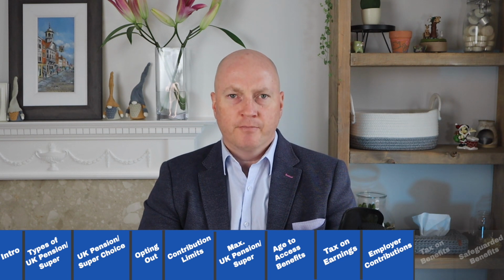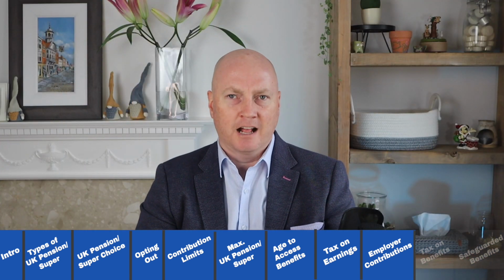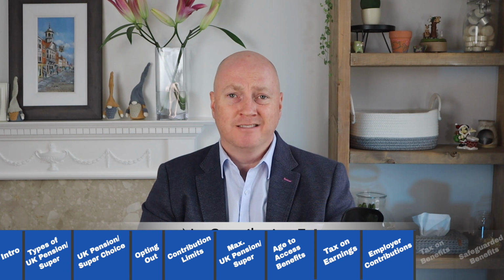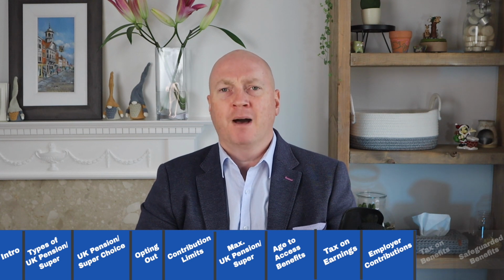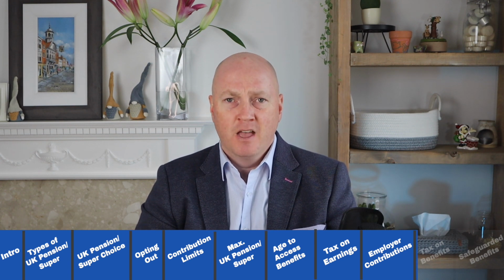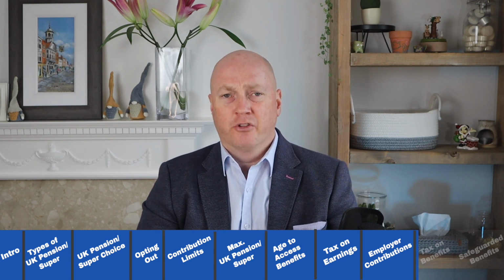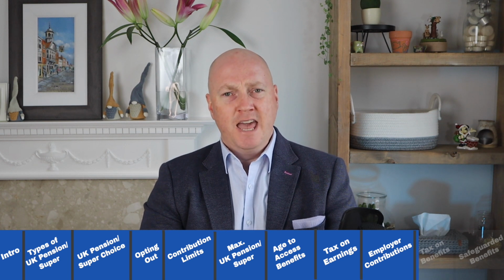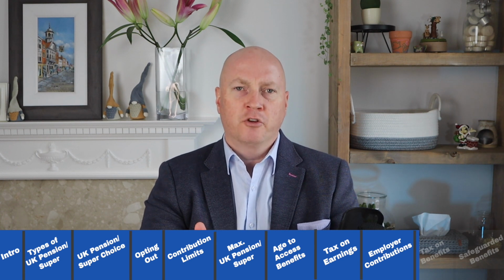So tax reliefs as well as tax on contribution. Within the UK, there's no tax applied to putting money into a UK pension. None at all. In fact, you actually end up getting 2 bonuses by putting money into your UK pension. So 20% of the contribution is added by HMRC, the UK government, onto the amount that you've put in. And so that's obviously quite generous, a 20% return. And then your basic rate tax band will be extended by the amount you've contributed.